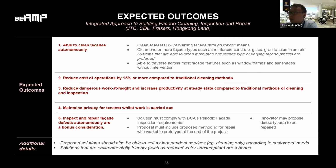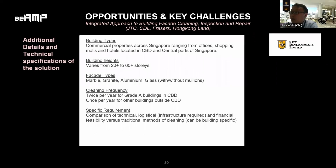So certain buildings require a gondola because of their height, certain buildings don't. So it depends on what type of robotic solution WaveScan technology has in mind, and probably it can only be applied to a certain form of buildings. Yeah, so I can't really answer. It depends, this particular question is building specific.